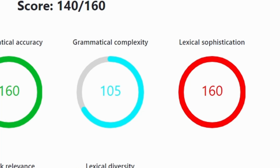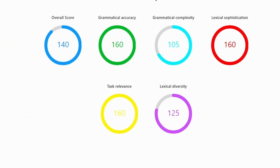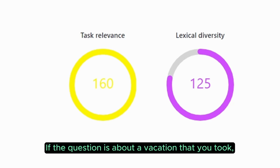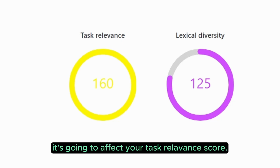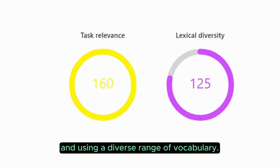Lexical sophistication means using fancy words, words that are higher up on the academic scale. Task relevance: are you staying on topic? If the question is about a vacation that you took, are you making sure to stay on topic and not writing about something completely different? You could have perfect grammar and great complexity, but if you're off topic, it's going to affect your task relevance score. Finally, lexical diversity, not repeating yourself and using a diverse range of vocabulary.